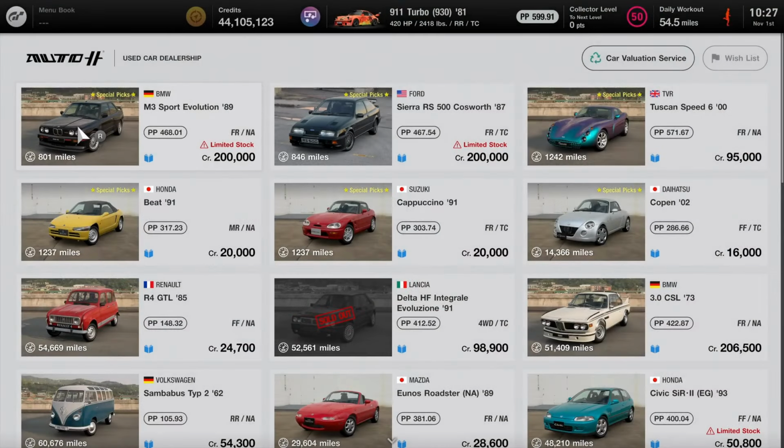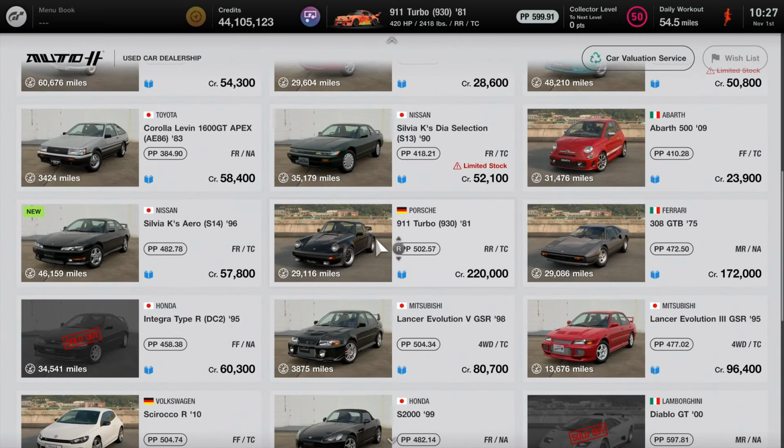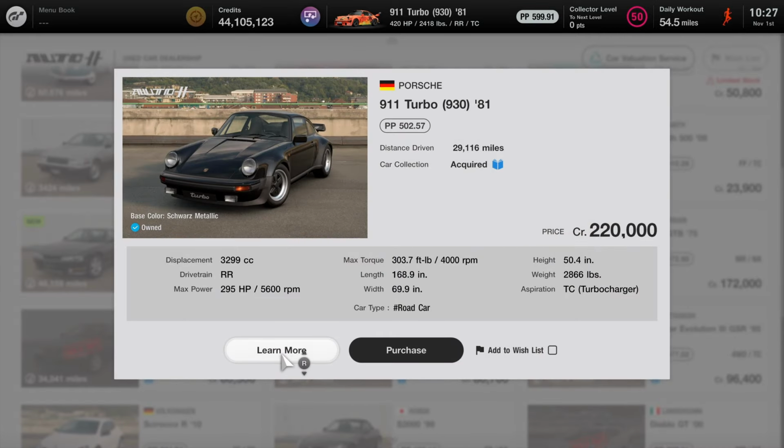In order to find the car, you can find it right now for a limited time at the used car dealership. So we just go to the used car dealership and scroll down. It's going to be between the Civia K Aero and the 308 GTB Ferrari. Overall, very decently good car. I have driven this car in the past a couple times at Tokyo Expressway. Very affordable, 220,000 credits. Overall, decently good stats.